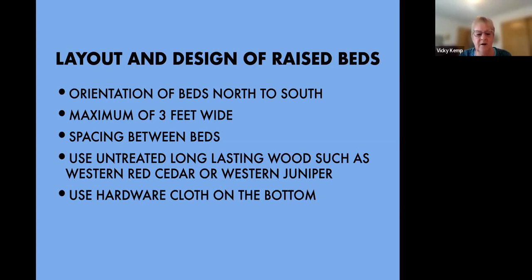And then I don't have hardware cloth on mine because they're deep enough. I don't really need to exclude burrowing rodents because of the depth of them. So if you have a more shallow one, you would definitely want to consider whether you need it or not.